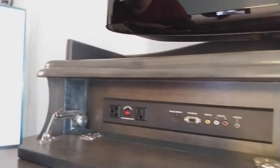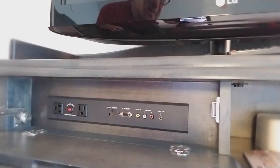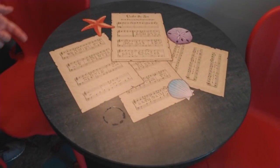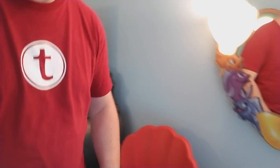There are, of course, drawers underneath the TV here, including this little input down there if you, I don't know, brought a DVD player with you, I guess, or feel like hooking your computer up to the TV. There's a little table with chairs here that has some of Ariel's music on it. It is Under the Sea in particular, and these little plastic chairs that are not super cush or anything, but at a value resort price.